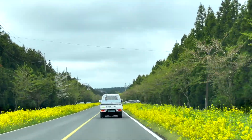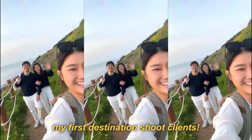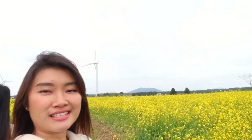Our plan was to visit iconic photo spots in Jeju so I could do some scouting for my couple shoot later on that trip. Together in Jeju. Jeju. It's so cloudy though. Yeah, I know. I wish the sky was clear, but it's always tomorrow. Yeah, we'll make do. It's always tomorrow, correct.